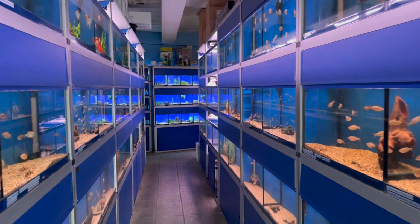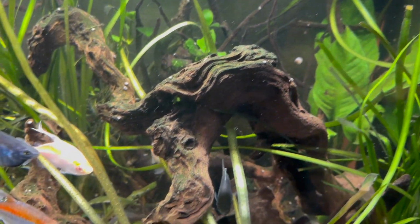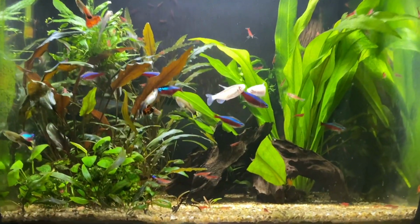Alright, and we are back from the fish store. Now I took a little look around and I managed to find two things in wholesale tropicals that should help me get rid of these pest snails. Oh yeah, let's go through the Fluval Flex first.